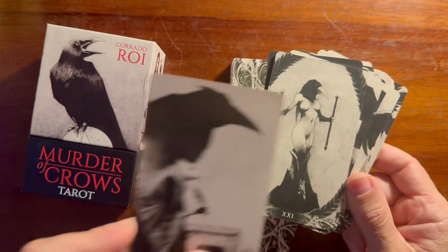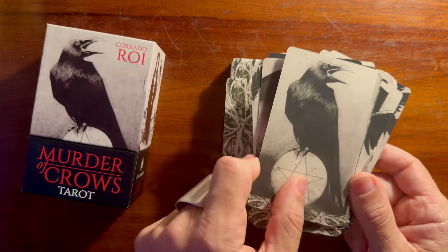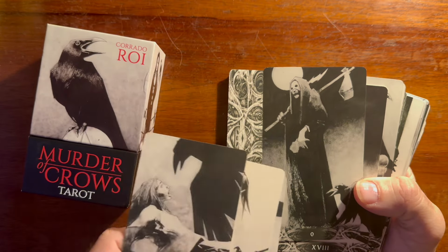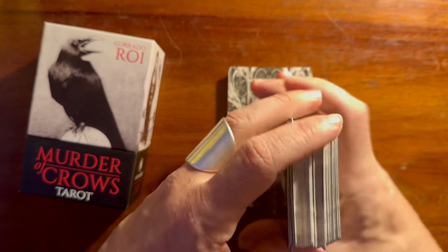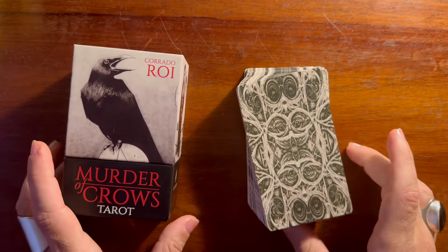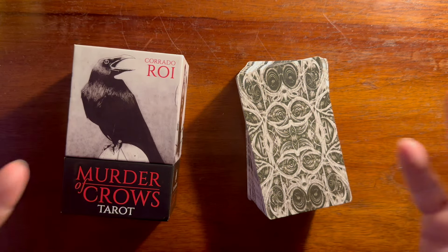This is the World card. It just didn't work for me. This is the 8 of coins, the Ace of coins. And look at this Fool card. This looks almost like a death card to me. So you guys, this doesn't do it for me. I cannot do any kind of reading with this deck. And that is the reason why this deck is not a beloved deck by me.